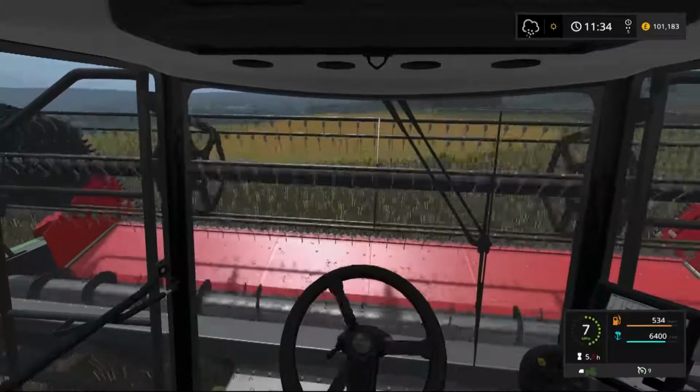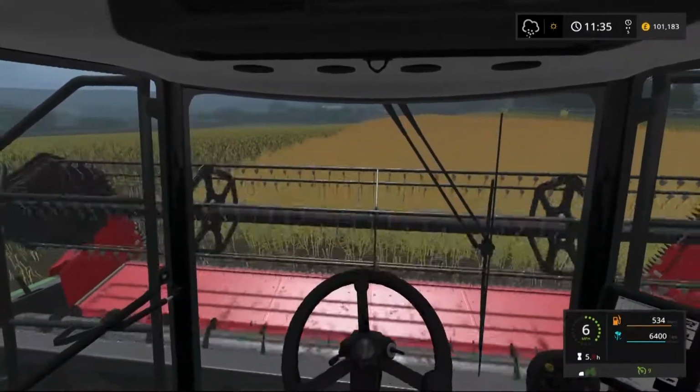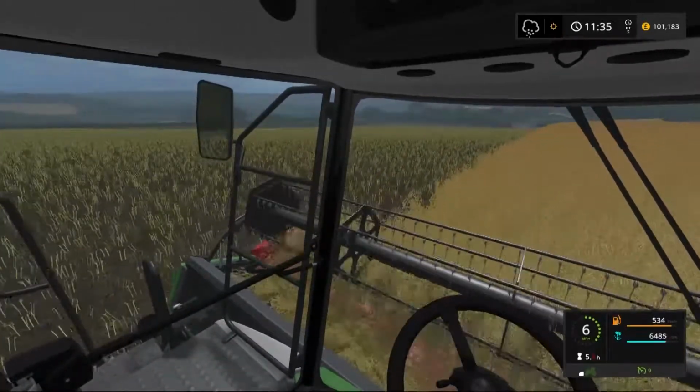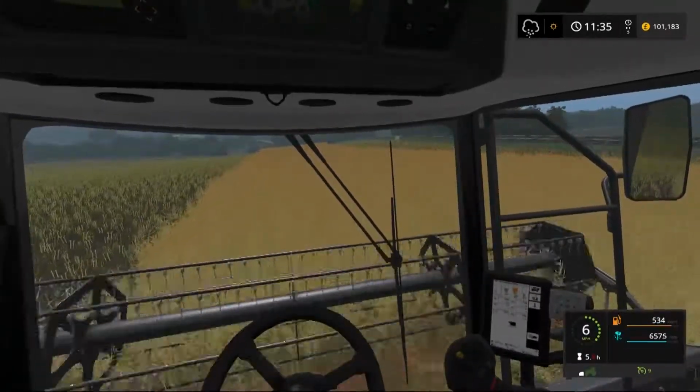Speaking of that, it looks like we're just starting to come in now. The weather's just starting to cloud over a bit as we look over here, so we might not get much more done, but we'll see. It'd be nice to get this block finished.